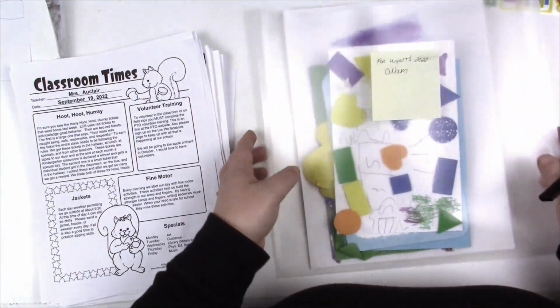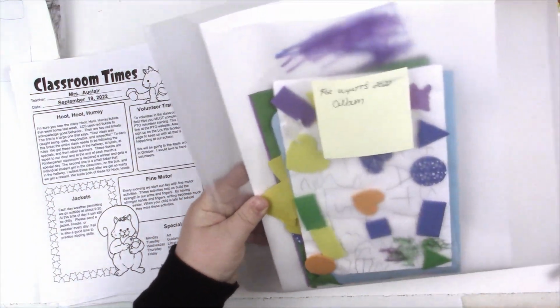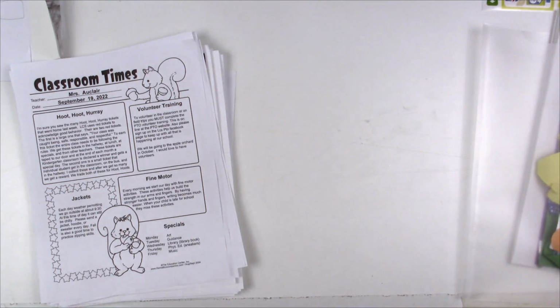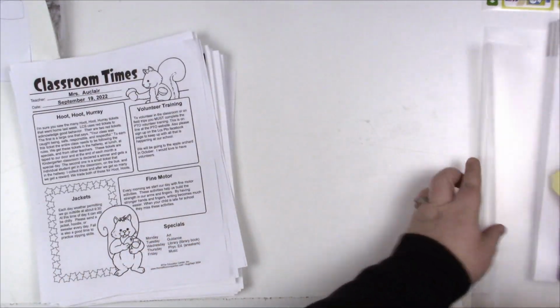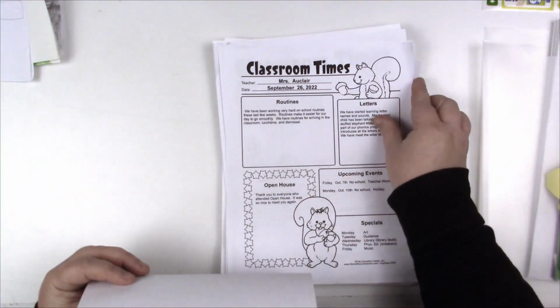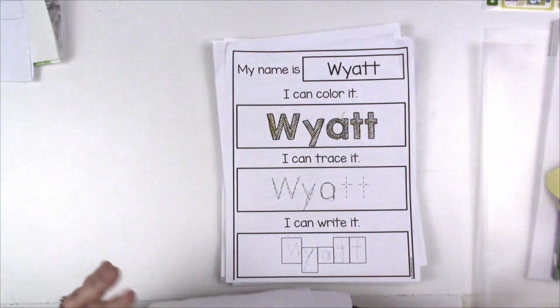Ooh, I just smudged it. But this is for Wyatt's 2022 album. So I may have a space on the cart for that. But we will see. Alright. So for the rest of this, we have most all of these. I think they're pretty close in order.